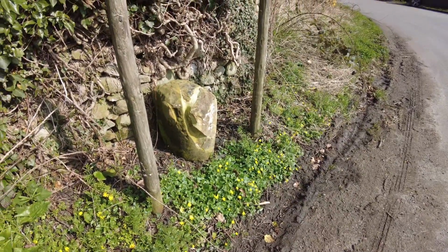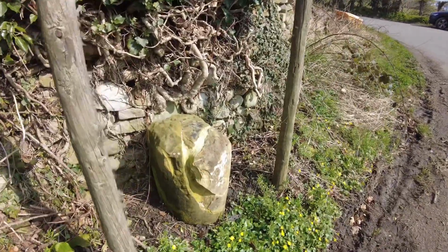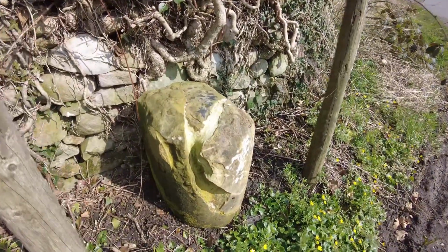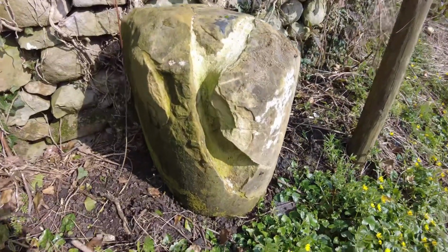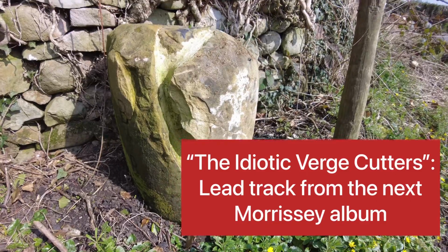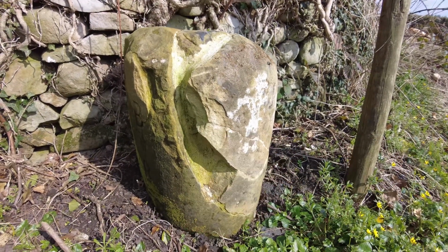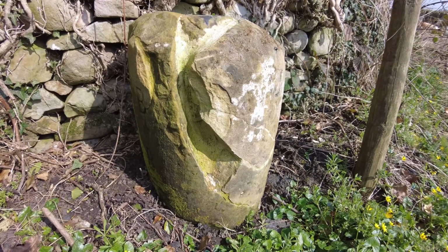Just over here at this point, seemingly on the later road, we have this between these fairly recently erected posts. It is the base of a Roman milestone, and the posts have been put there to protect it from the idiotic verge cutters, who, as you can see, recently took a great big chunk out of it. It has now been repaired, thank goodness.